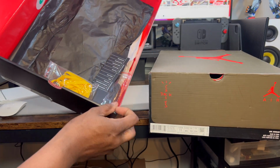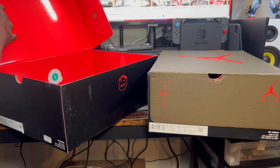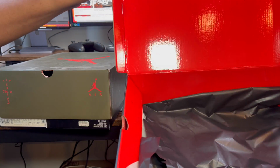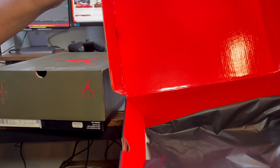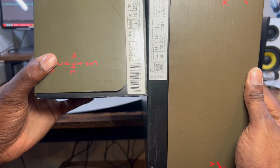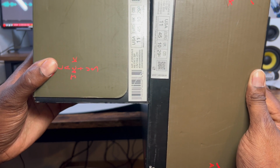I got these from GOAT, so there's my GOAT tag in there. It's black paper and it's a red, really shiny inside. Rep is really shiny. Again, you can see the corrugations a lot more on the rep box than you can on the authentic. Black paper. Take a look at those size tags. Left is authentic as always. You can see the differences in weight.